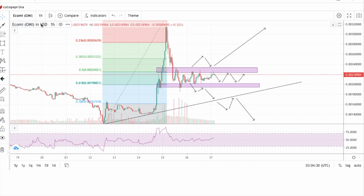This is the chart. We are on the 1 hour time frame, so we are going to look at more positions where we could buy, sell, or continue with the sideways movement. So yesterday we did drop off. We did have a bias. If you did want to see a buy, we wanted to see a breakout of this zone of 0.00228.